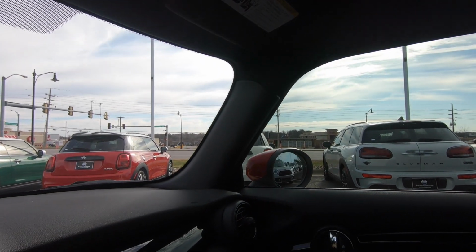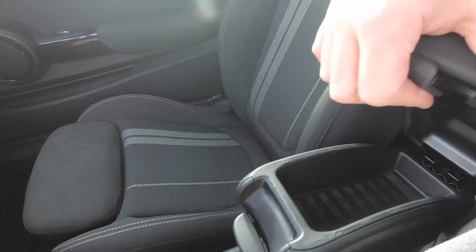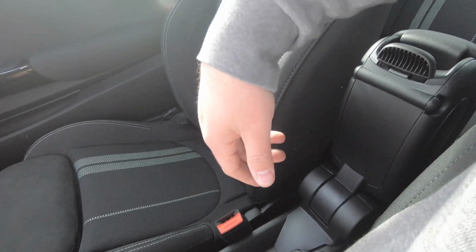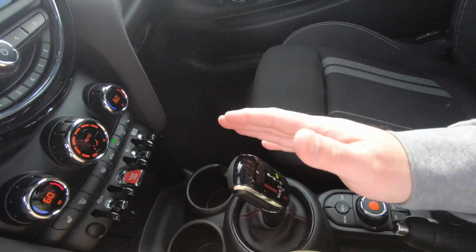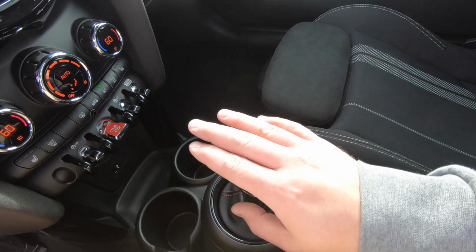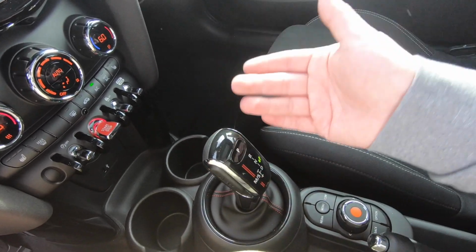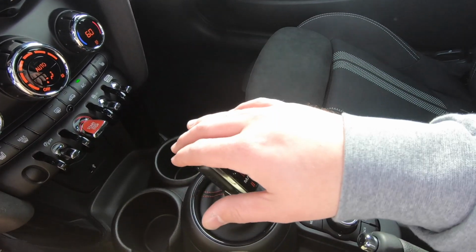What else is going on in here? Well, center console, and you can push it out of the way if you want to have room, assuming you have a shifter. Now, this has the 8-speed automatic. I've driven this enough to know that the 8-speed automatic is a fantastic shifter. It's a fantastic gearbox, but me personally, I would still put the manual transmission in this.